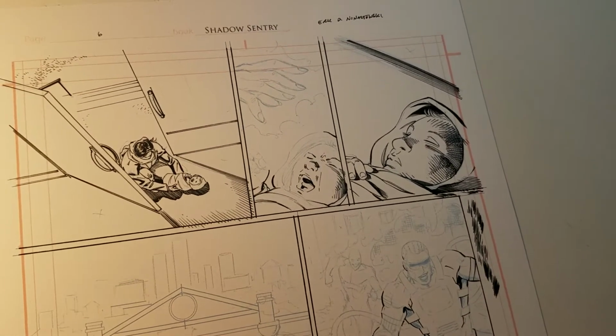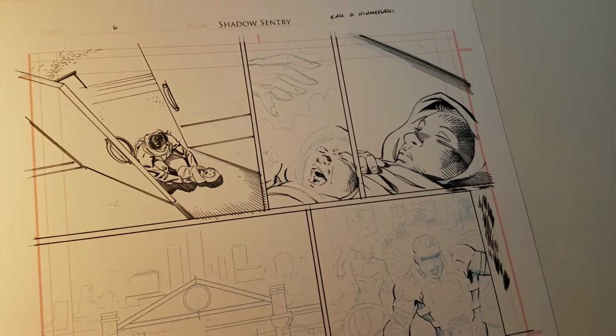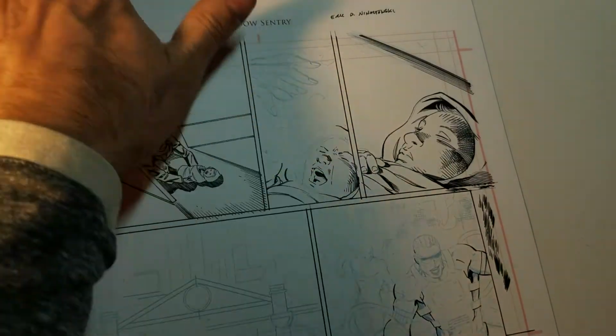And today I'm going to be inking page 6 of my new comic, Shadow Sentry. That is up on Indiegogo, in case you don't know.